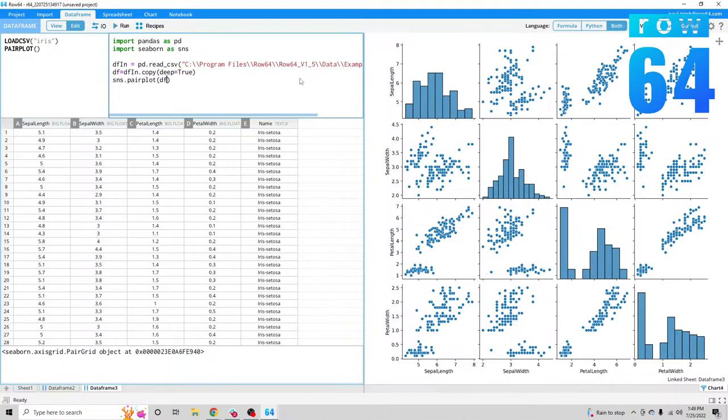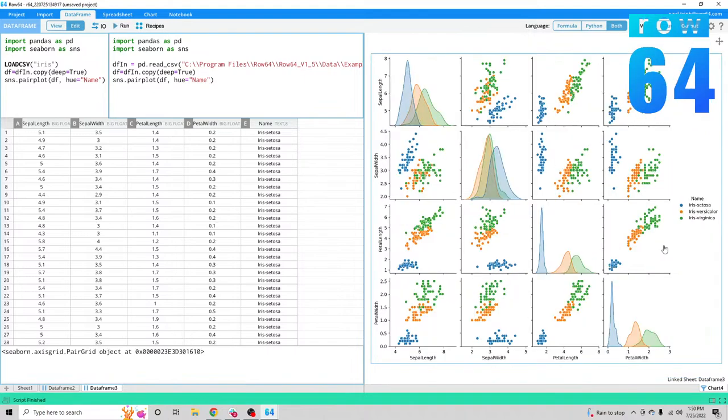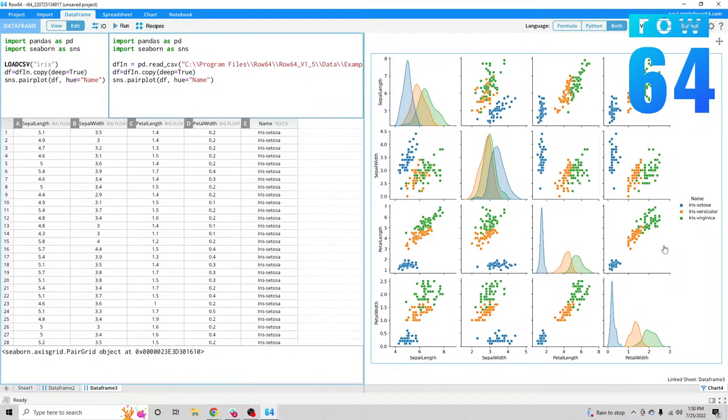But if you're trying to predict, here's the power. Let me just showcase some of the power of Row64 real quick. If I do hue equals name, which means I'm running a hue on this name column here, and I run this, you'll see that Row64, using Seaborn, will quickly color code the iris flowers for me.